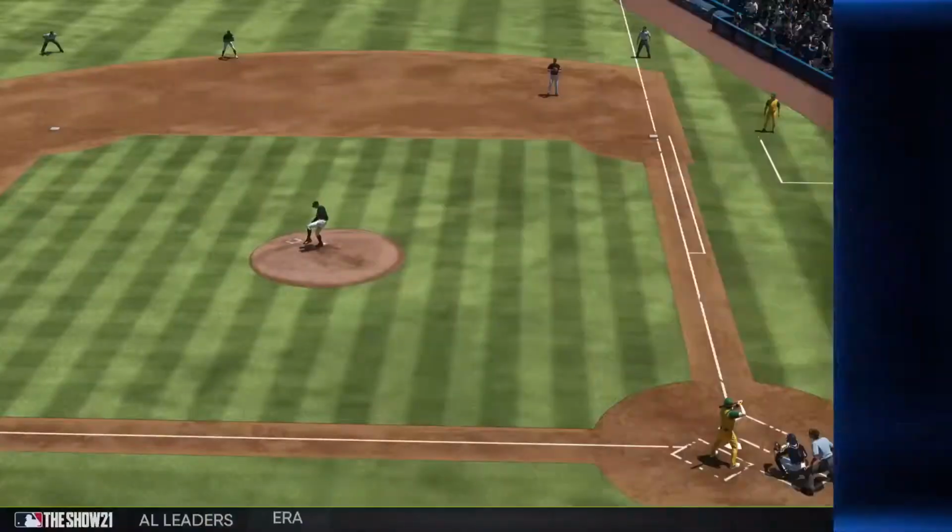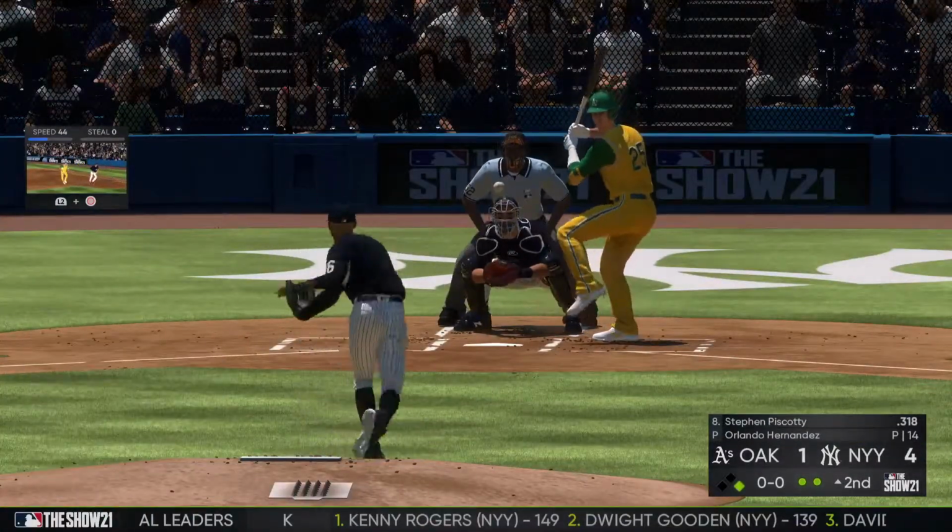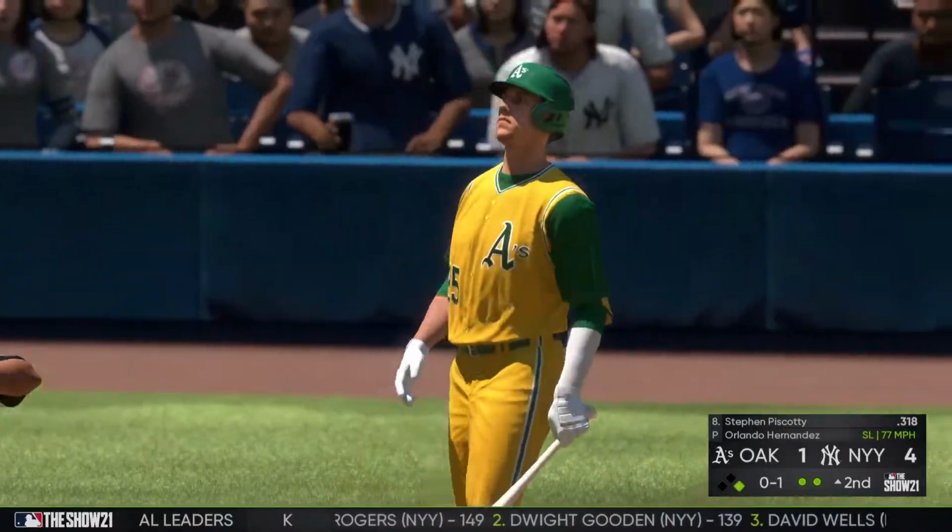Swing and a flare hit toward right, and that'll get down for a base hit. Hey, just a nice piece of hitting right there. He's able to keep his hands inside that ball, stay square as long as possible, and feed it into the opposite field for a base hit.